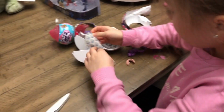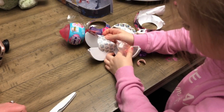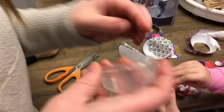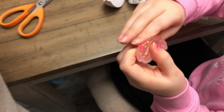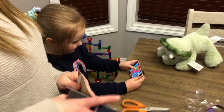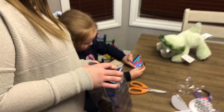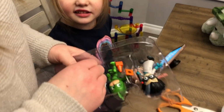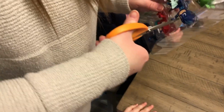Hat. Hi. What is it, Callie? What is this? Mommy. Show me the slime. Is there stars in it? Mm-hmm. No, it's putty. What are you? A PJ Masks figure. Catboy. Gecko. Who else is in there? Romeo. Owlette. Night Ninja.